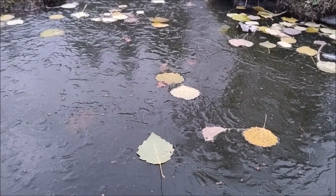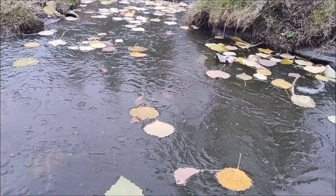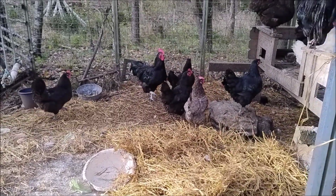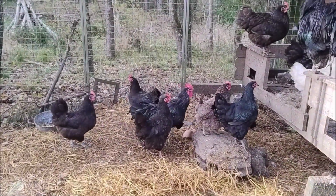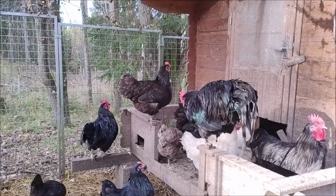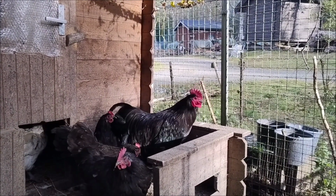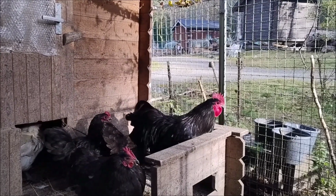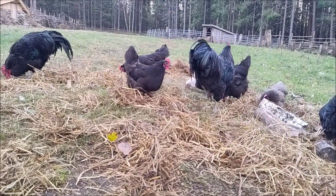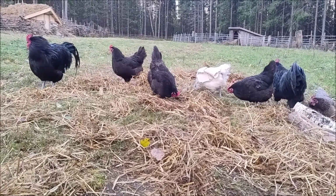Today we got the first really hard frost and ice on all the animal buckets and the ducks' ponds. The chickens don't mind the cold as long as it is dry weather, they are happy.